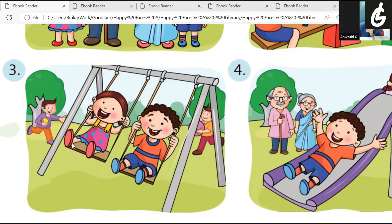Okay. What's happening in the third picture? Who's there in the third picture? These 4 children are there. 2 children are playing in the swing. Now, other 2 are running. One is having the ball, and other one is having something in the hand.